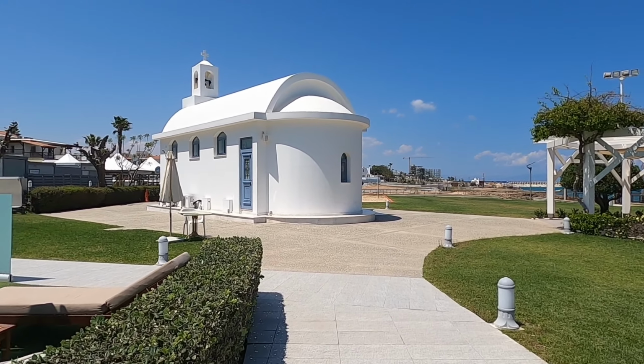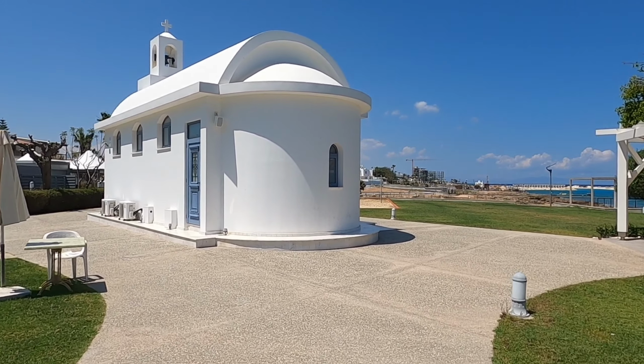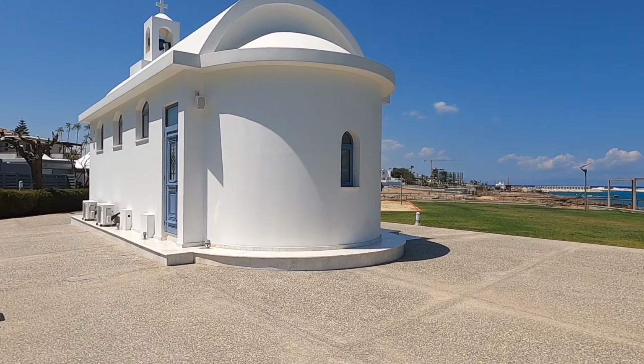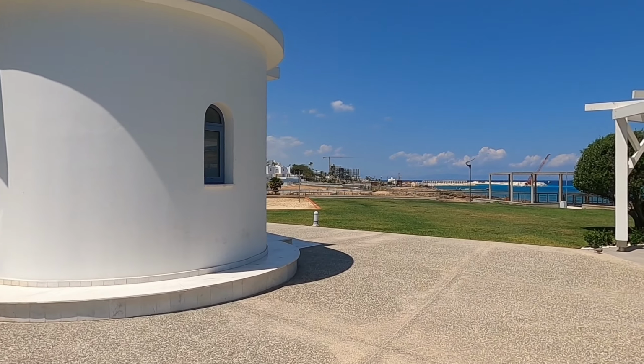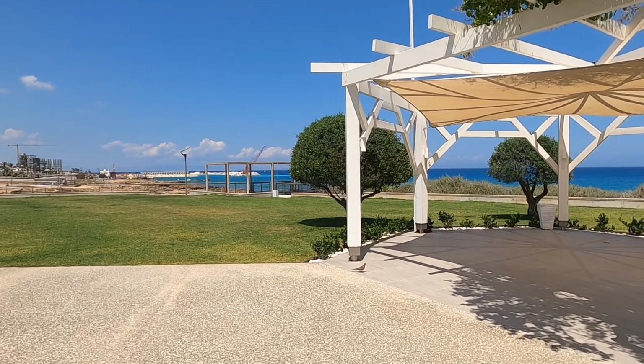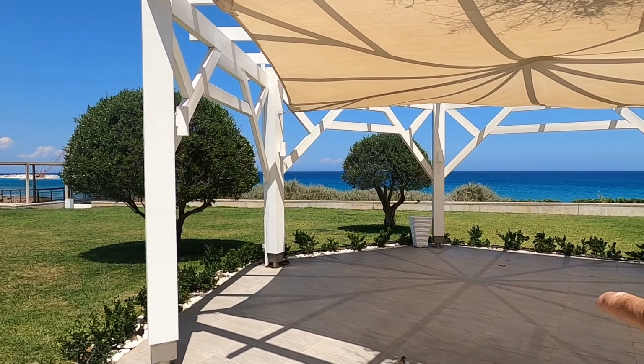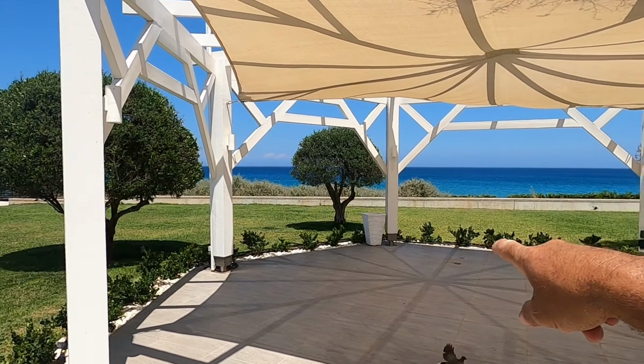So this is where you could be blessed and renew your vows, or you could get married, anything you like, really. Now it'd be out here. You can have a table and chairs, and we saw that amazing flower arch, didn't we, guys? And that'd be put there for you and your guests. And then we'll have a look at the little chapel.